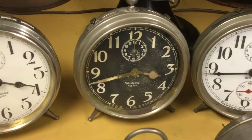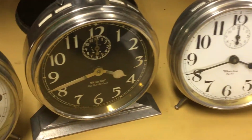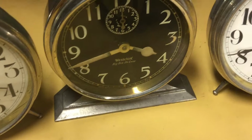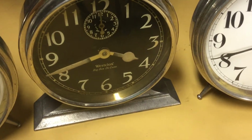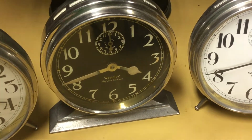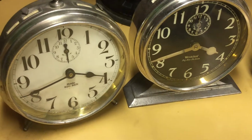Of course, if you've seen what the later Style 2 Big Bens look like after 1930, they're even a little bit more deluxe than these are. The non-luminous models have the gold-filled numerals. I'll do another video to show some of the painted Big Ben clocks. This video is strictly the all-nickel models.